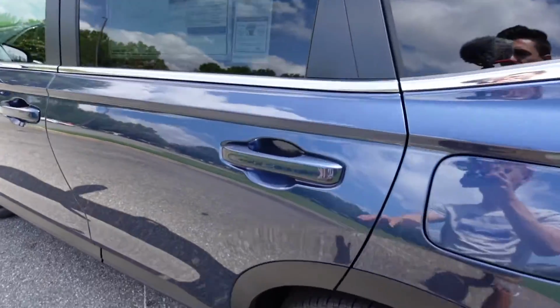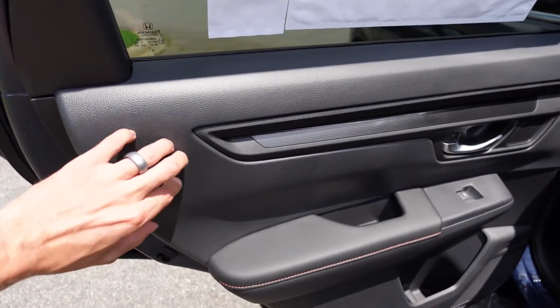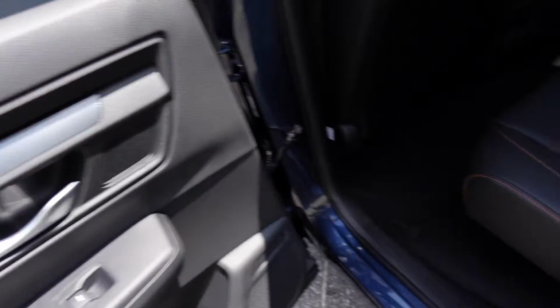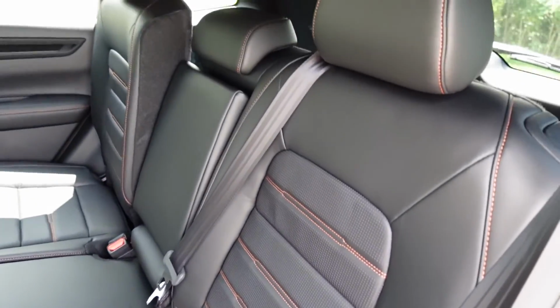Taking a look at the rear seat space, so I grab the door handle and open it up. Door panel's finished off similar to the front. You're gonna see more of a plastic material rather than soft touch. You do get the padding on the armrest and the trim, and then all the same seating surfaces with the smooth and perforated leather. Contrast stitching as well.